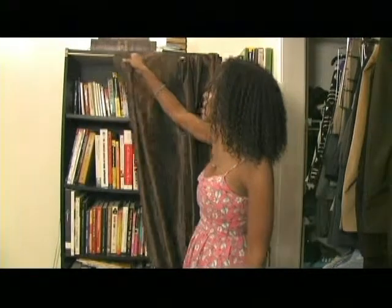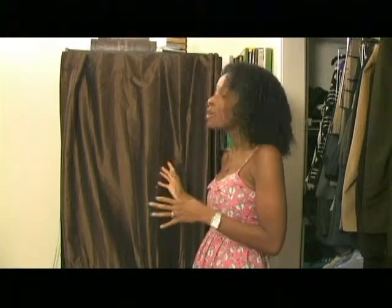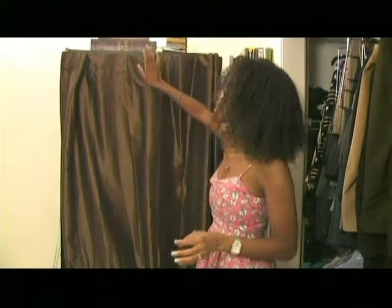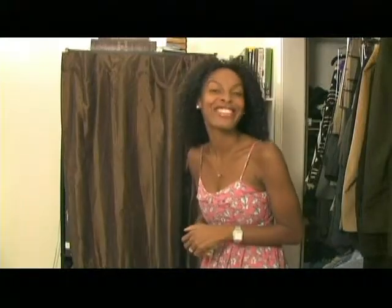So, quick solution to cover the mess. And the good thing is that you can add it to your own personal style, right? So sheer curtains, satin curtains like I did here, heavier curtains, like I said, you want to make sure you reinforce with that screw. But the best thing about it is that you're adding your own personal style, you're covering up some of the clutter, and it's a quick, easy fix for a couple bucks. Just get the pole, screw it in, and you're ready to go.